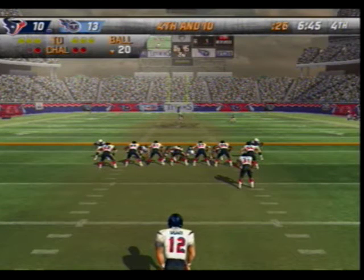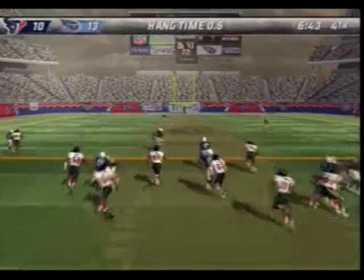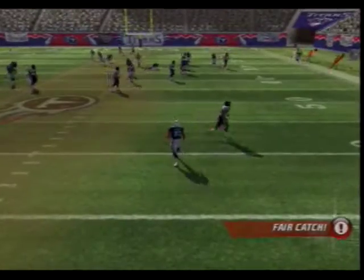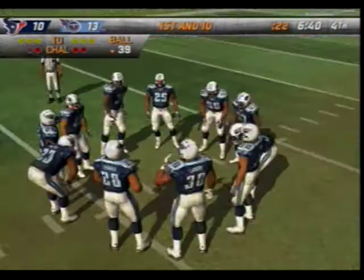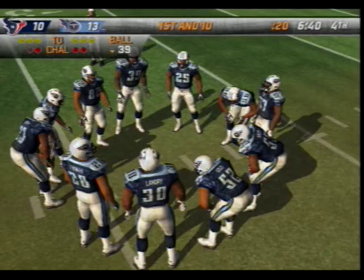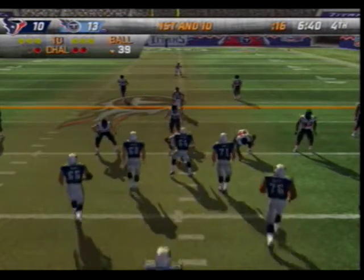Salah is ready to punt this one away. Randall L. sets up, waiting for the punt. Won't take a chance trying to return this one. Fair catch made at the 39-yard line. First ball on their own 39.